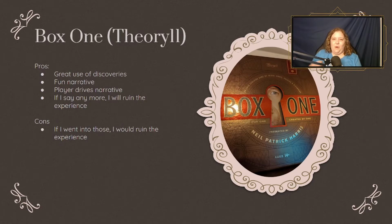And if you go on the website and stuff, the moment that you open the box as well, it tells you, don't tell anyone about this. Don't say anything. You don't want to ruin it for everybody else. So it's not a perfect experience, but if I went into that, I would be ruining it. But definitely, it did some interesting things that I would like to see more of in narratives.